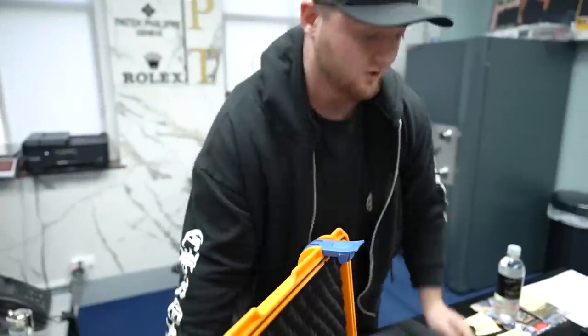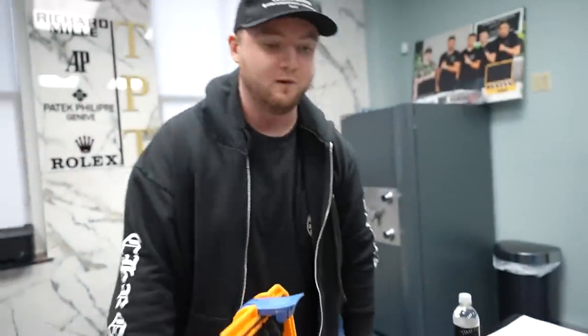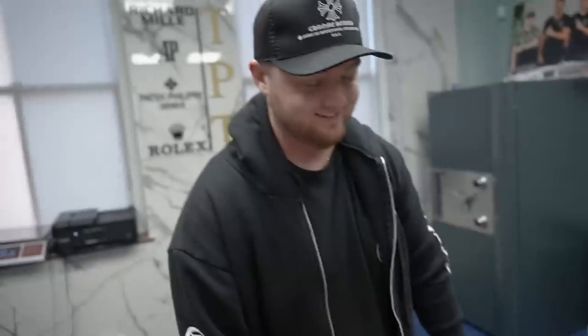$5 million box with the red Nadal. And we're actually a little bit light right now. Like I said, we usually have two boxes. That's nearly double my entire inventory in one box. I'm poor. And not one Hublot to be seen, right? Not a single Hublot, mate.